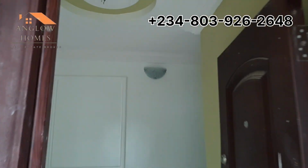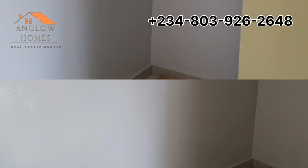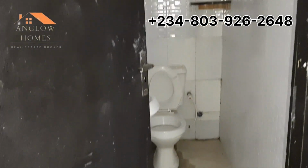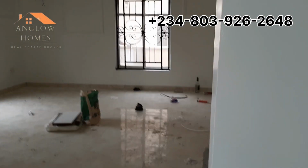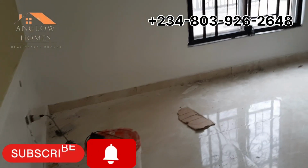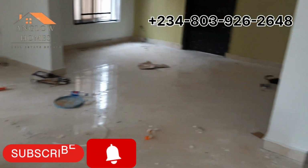Okay. And here is one good space. So here they have the visitors' toilet. You see, it's a very sizable living room.